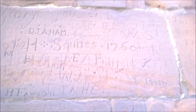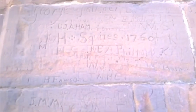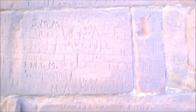Even the graffiti in this place is ancient. Apparently, my grandfather left his name here somewhere, but I've never found it, and I don't condone his actions.